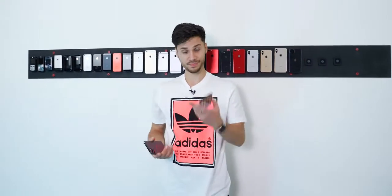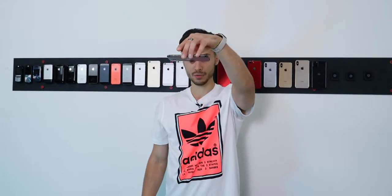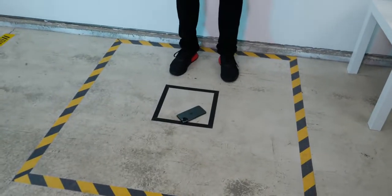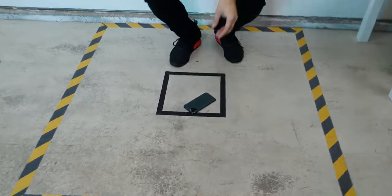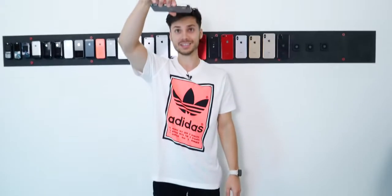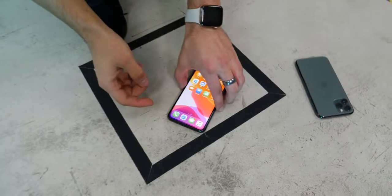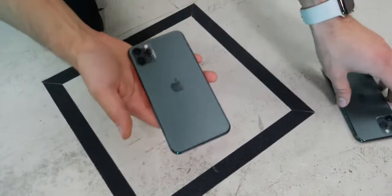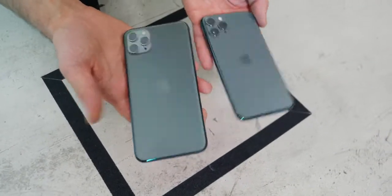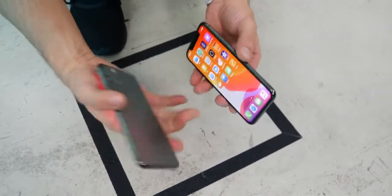Let's go to the rear. So triple lens meeting the ground in 3, 2, 1. Not broken. That's amazing. And the 11 Pro Max in 3, 2, 1. That sounds bad. Mute switch went off again. Nothing. My goodness, they're both holding up. So it's not just luck, they genuinely are durable.